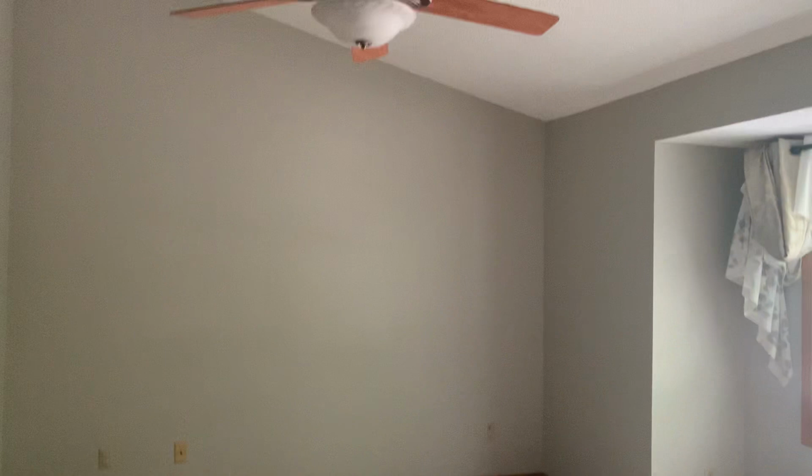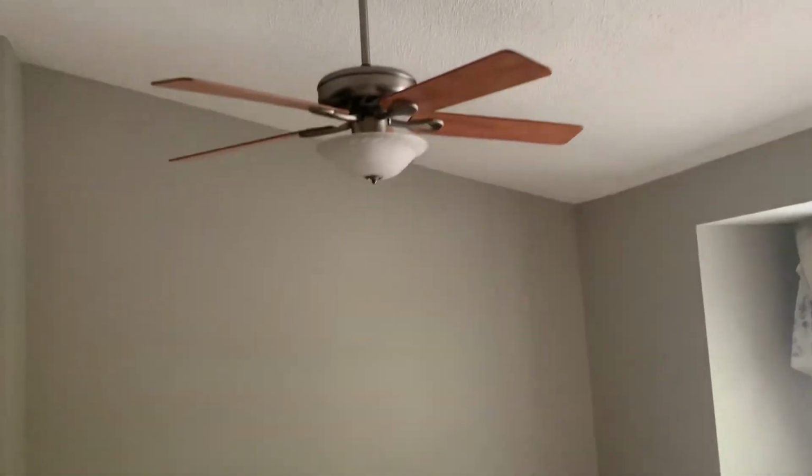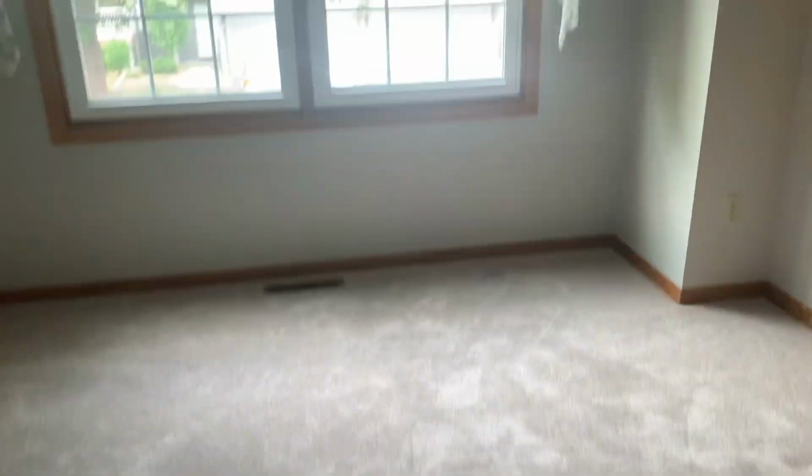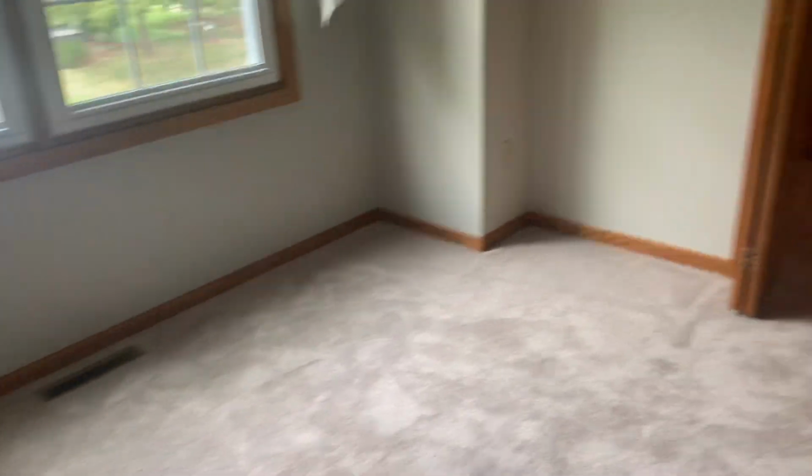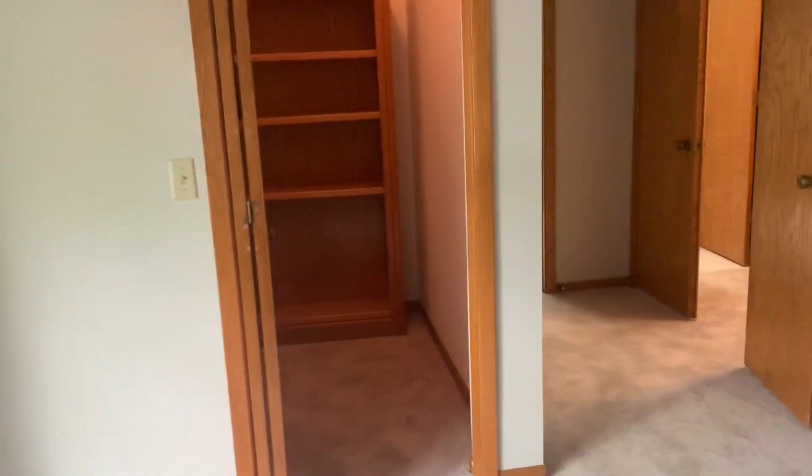This is the fan light. I cannot get it to work. Change the bulb, try the remote. Curtains in the master. This wooden shelf was left behind. We have marks on the closet walls.